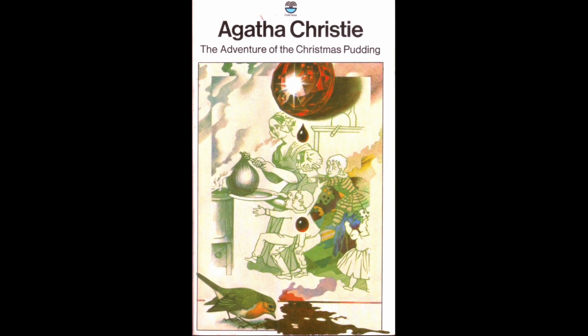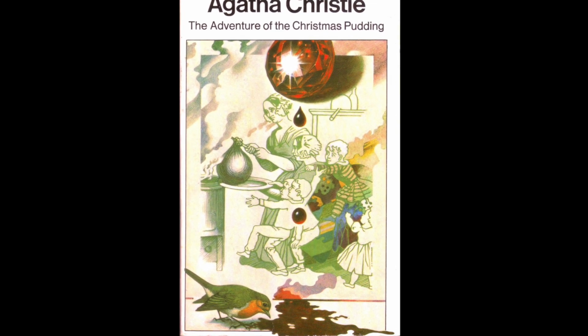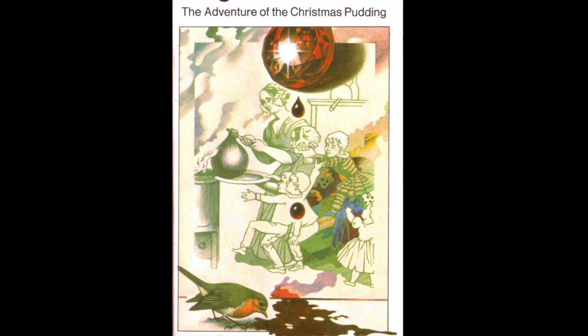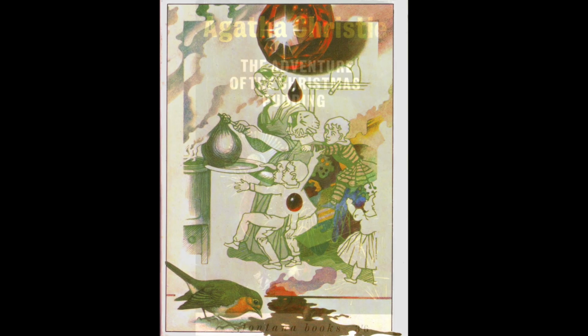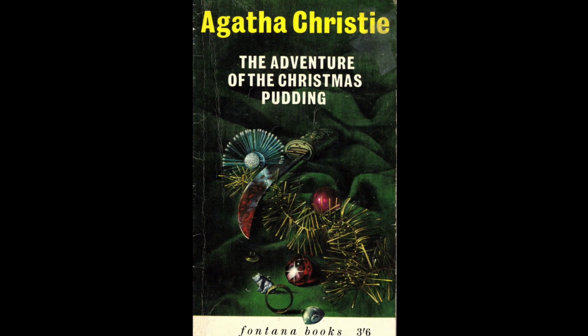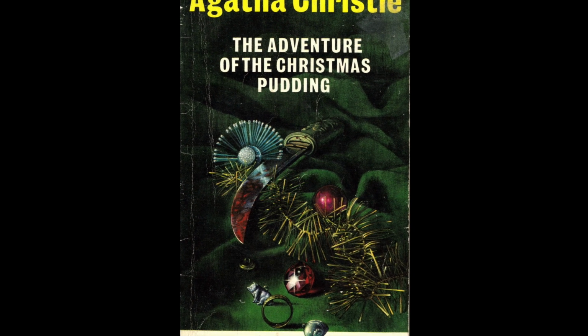The Adventure of the Christmas Pudding is a collection of shorter stories, with the cover simultaneously portraying a happy Christmas scene overlaid with several more sinister elements, including bloodstains, a scarlet ruby, and a robin redbreast. The earlier cover has a collection of Christmas ornaments, toys and tinsel juxtaposed with that blood-stained dagger.